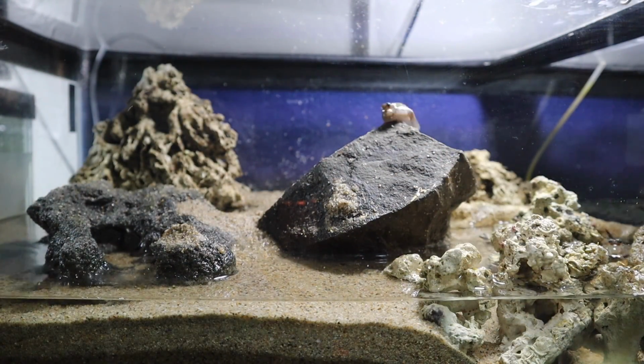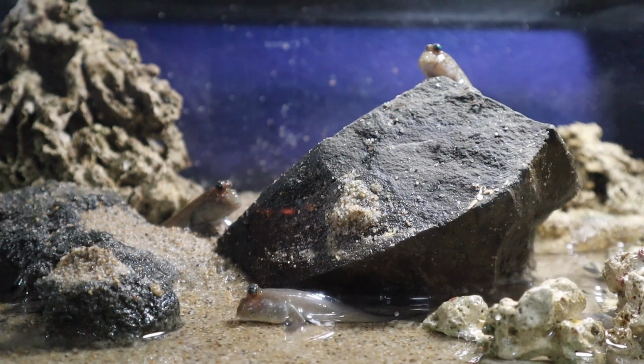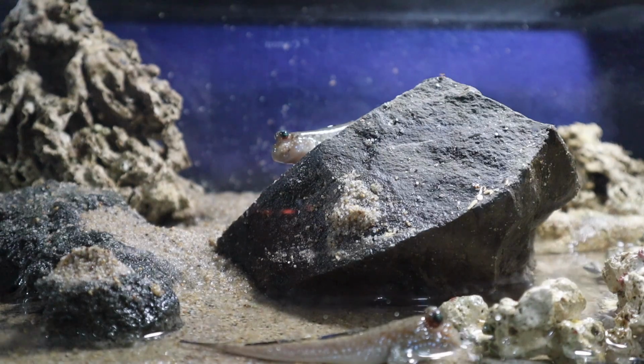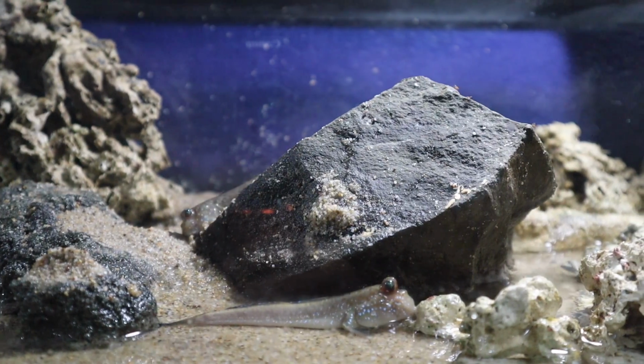Now for the flightless fruit flies. I put a whole bunch in here just to get them to jump around. What happens is they jump all over the rocks. They jump into the water to grab them. The flightless fruit flies can't fly, obviously, so they just crawl around on the rocks and on the sand. And then the Mudskippers just run around and chase them all over the place. So very, very fun and enjoyable to watch.